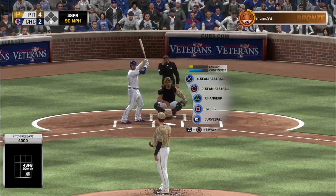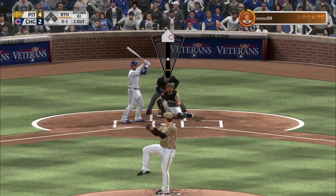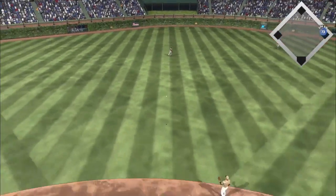Called a strike on the outer half. 0-1. You know, Matt, he's thrown over 60% first pitch fastballs to guys. To be as deep in the game as he is, you would think that percentage would be higher. And that finds its way into center for a 1-out base hit.